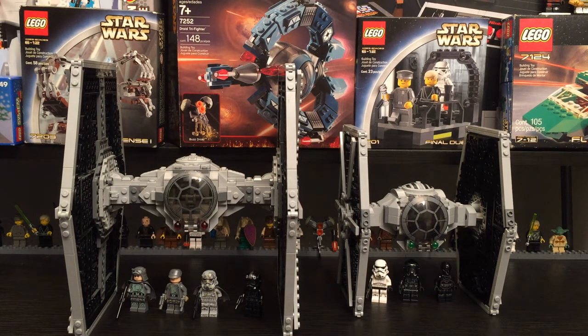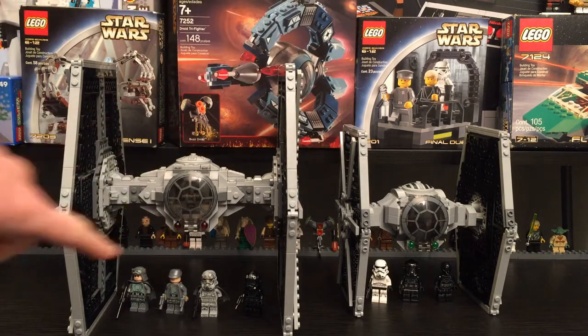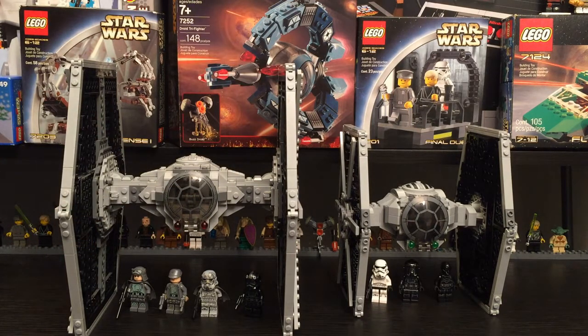So I have made a couple of categories that we're going to take a look at. First, we're going to take a look at minifigs, then accuracy, then retail value, collector value, play value, display value, which one should you currently buy, and then my overall opinion. Whichever one gets the most points in the categories will be today's winner.